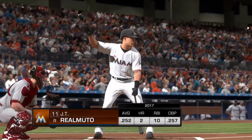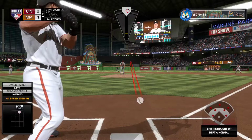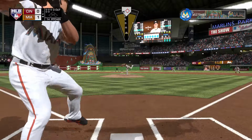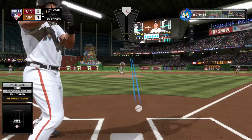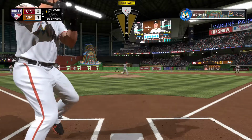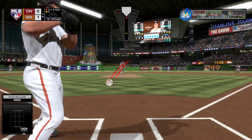Standing in, JT Realmuto. The average for him entering play sits down in the .250s. JT Realmuto. Now a swing and a ball chopped foul right at home plate. Into the windup. Here comes the 0-1. And a pitch in the dirt as he lays off. It's 1-1.